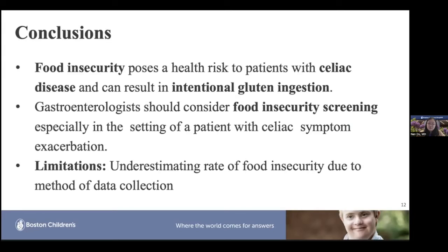And I think I also really need to acknowledge how we designed our survey. In some ways, it is a convenience, non-random sampling. It was sent to individuals who have access to the internet and who are able to fill it out via how we distributed it on social media. And we did have a bias towards more affluent families. And so we are very likely underestimating the rates of food insecurity in our population of celiac patients.